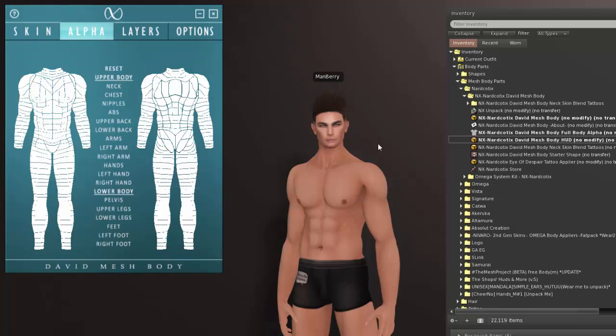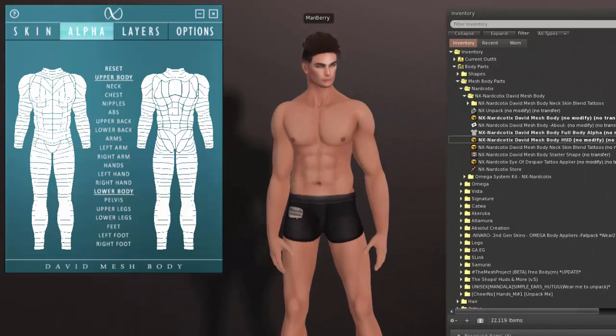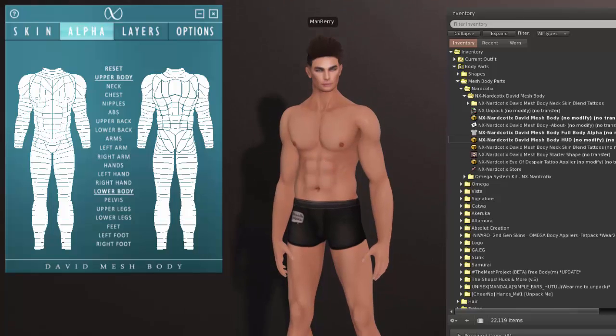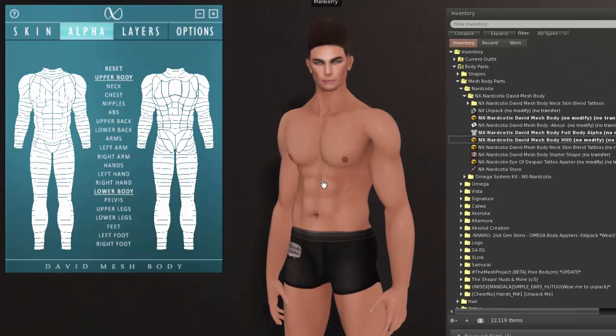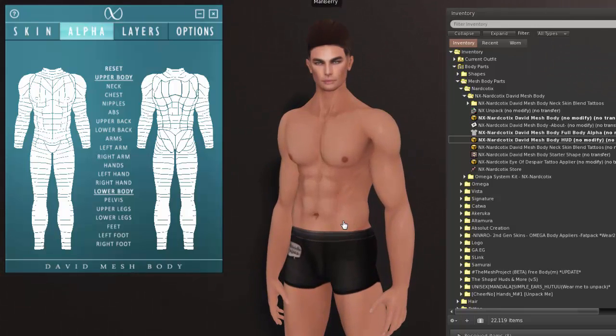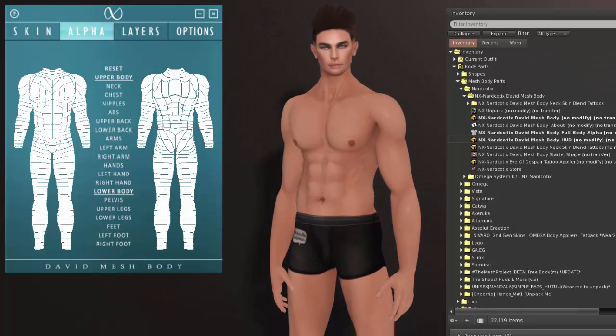The second tab is the alpha tab, of course. A lot of great alpha cuts here, and you can use these if you're wearing mesh clothing, to hide parts of the body so it's not sticking out. I did try a couple of jeans and stuff. It didn't fit perfectly, but the alpha cuts were helping. But I'm waiting for people to actually release clothing made for this body so it fits a lot better, so I don't have to mess with it too much. But yeah, a lot of great alpha cuts, a lot of different shortcuts over here to help with that.